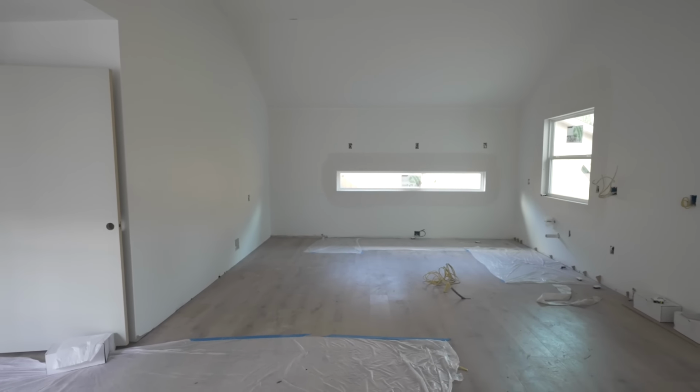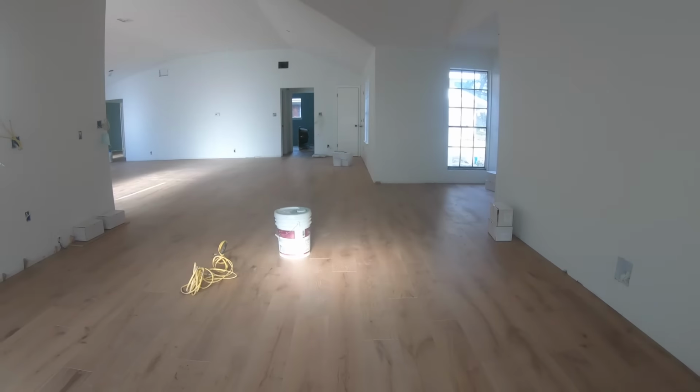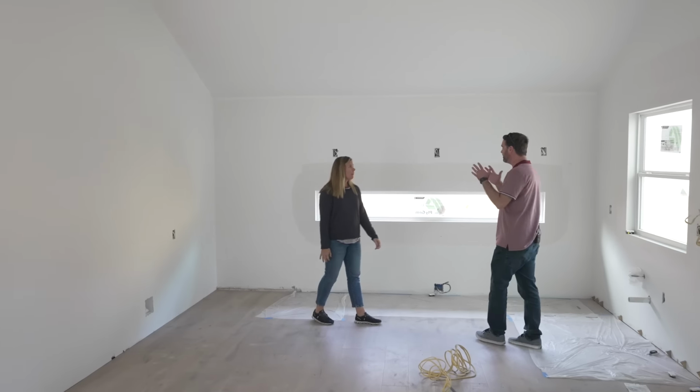We're in a whole new space. Yeah, it's really opened up in here. This is crazy. I think it looks awesome. Floors are in, we got electric for our island. It's looking good.